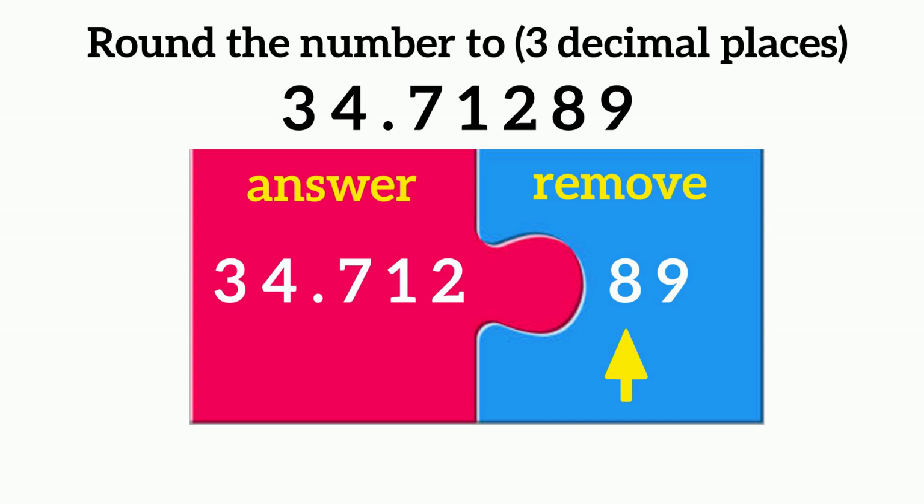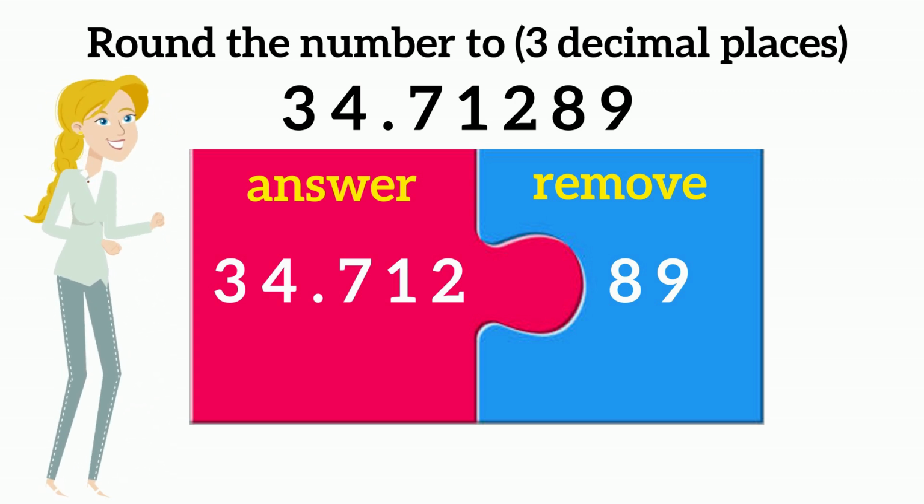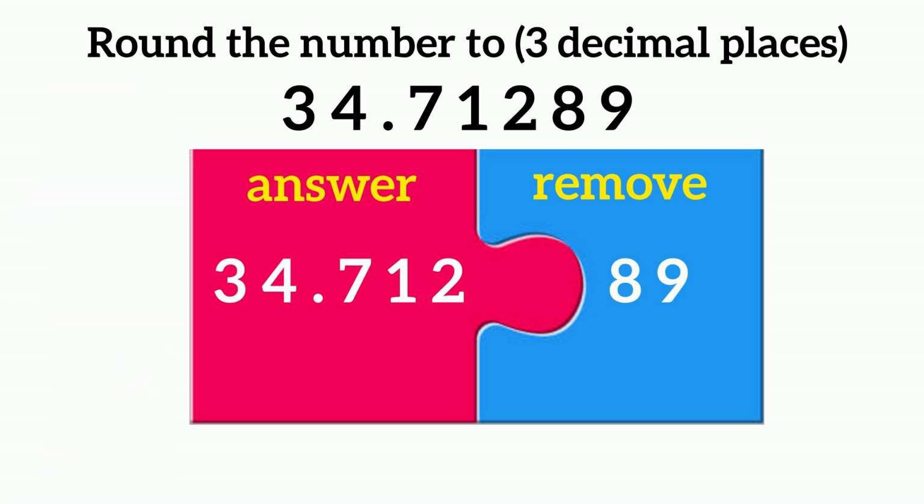If it is 5 or more, it will make the last digit in the answer increase by 1. This is called rounding up. If it is 4 or less, it doesn't do anything to the answer. This is called rounding down. Remember, rounding down means that the answer stays the same. It never decreases. We used to memorize it saying, "5 or more, raise the score, 4 or less, let it rest."